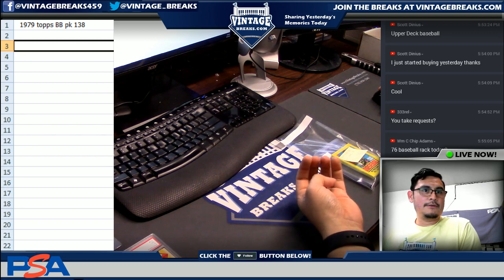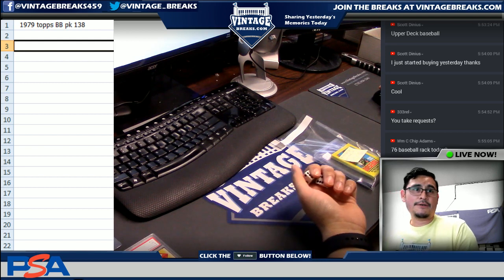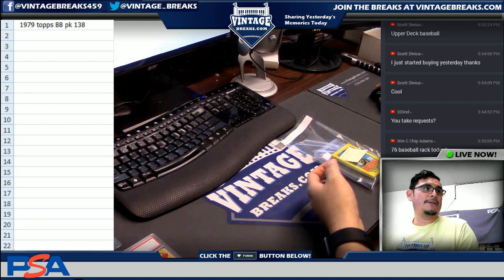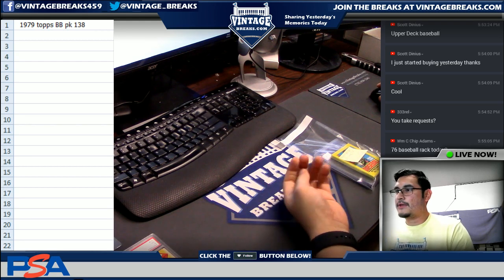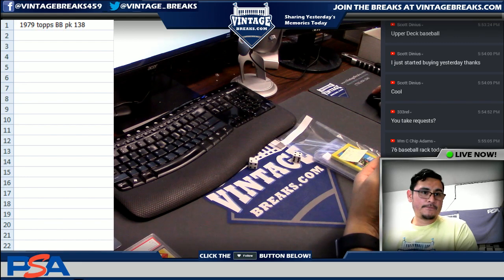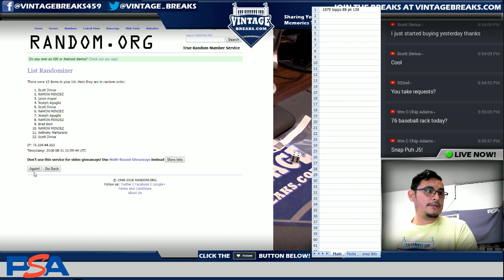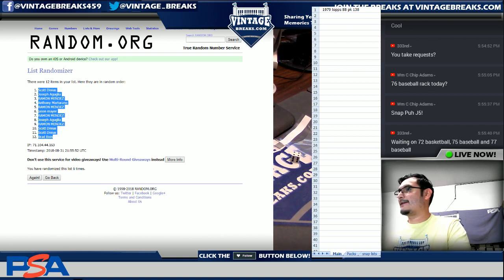76 baseball rack. William, not today. The rack pack, I'm not going to be able to do it. I'm only going to be here for another half an hour or so. You know what? If you want it, guys, if it's a small pack, I'll do it for you. Here we go. 1979 Topps Baseball Wax Pack 138. Here we go. 1, 2, 3, 4, 5, 6. Scott, there you go, with the first card in the pack.